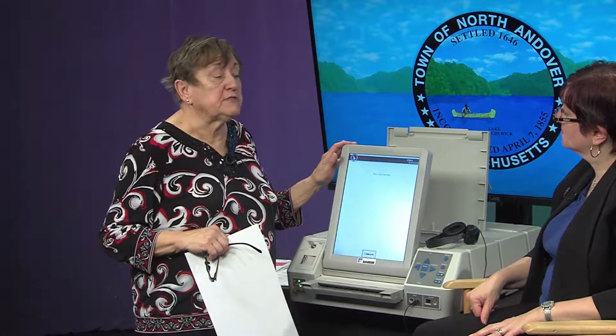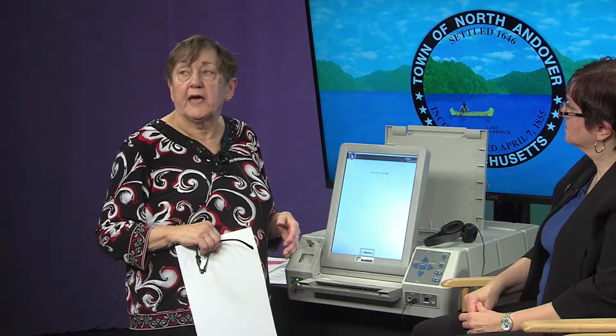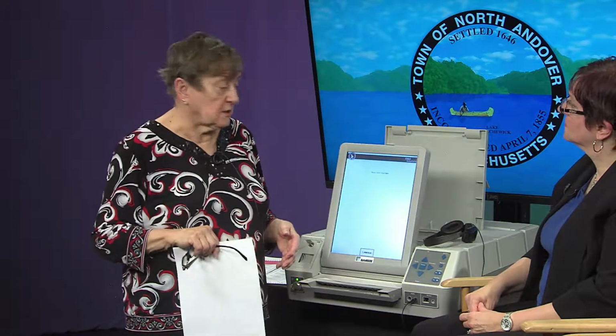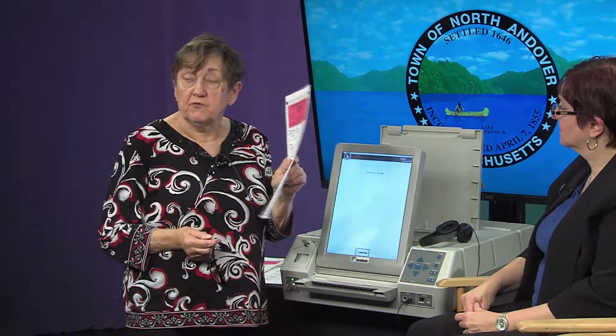I myself always will vote on it for two reasons: just to be sure that it's working properly, and also it's a very good way to become familiar with it. So it could not be easier. If you come into the polling location, we have somebody that's a greeter. They'll tell you the first thing you have to do is go to the check-in table, provide your name and address, and they will give you a ballot. But instead of going to one of the voting booths, you come over to the Automark. You can come to the registrar's table, and we are happy to walk you through it and make sure that you're comfortable and situated properly to use it.